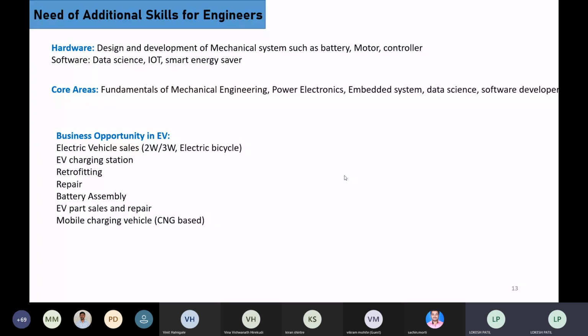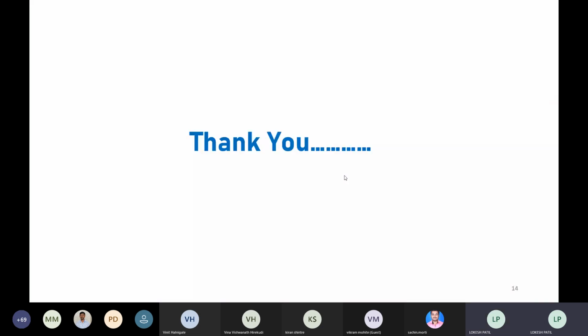You can tap that opportunity right now because you are diploma holders. You can think of battery assembly as a good business. There are a lot of opportunities: you can bring the batteries from China and assemble them in series or parallel to get the required specific outcome at the end, the required power, voltage, or current. So this kind of business you can start with. So this is all about EVs, right? I guess this much I have, and if you have any questions, you may ask.